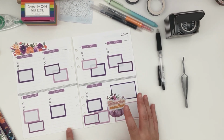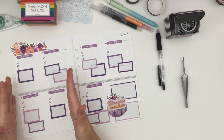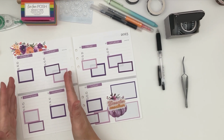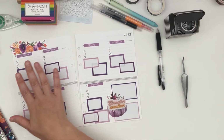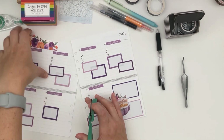And what's great also about this, again, this is called the Compact Vertical. You have your look at a glance the first few days of the week on the left side page, and then on the right side page, you have your weekend. So it's all focused weekend here, Monday through Thursday here. So I'm gonna go ahead and trim this because this is kind of bugging me.